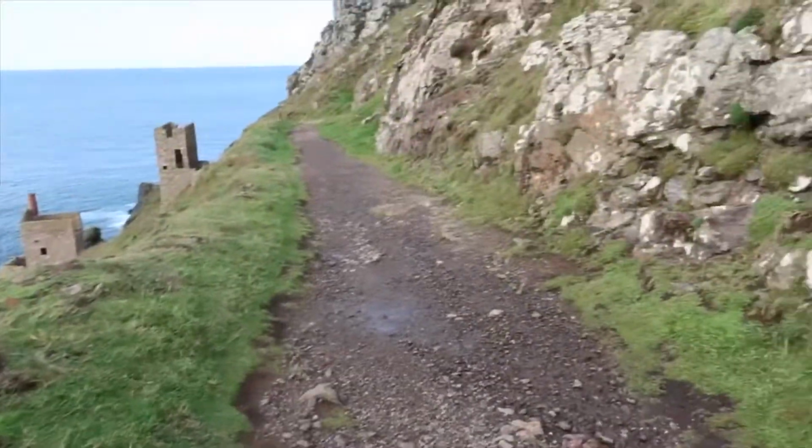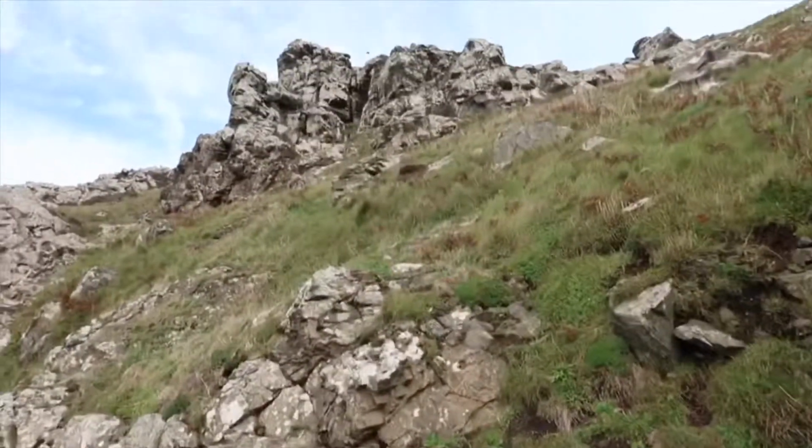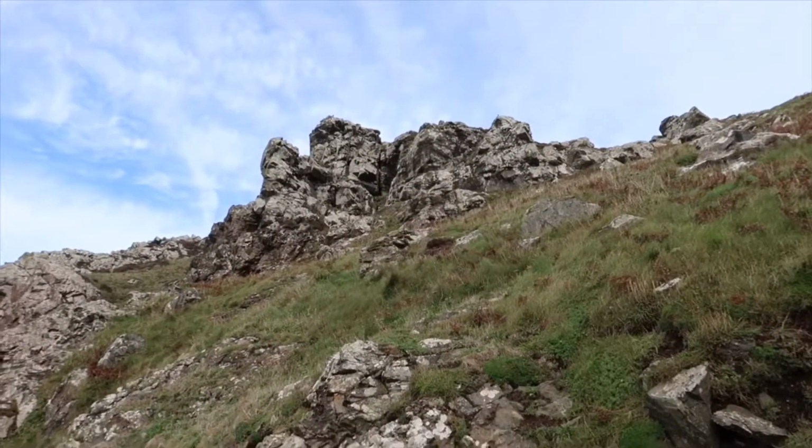So we're nearly down the bottom now. And I just wanted to show you this amazing rock face. Cliff face, I suppose.